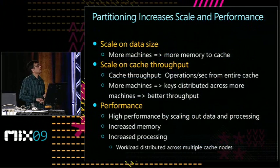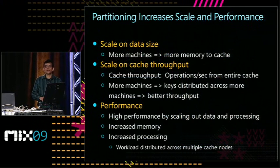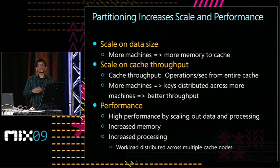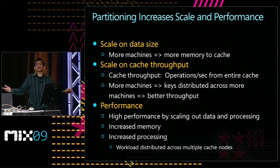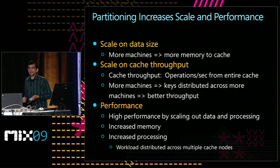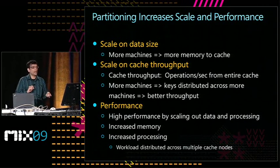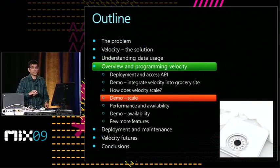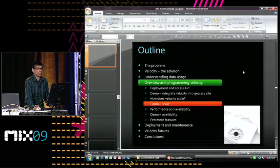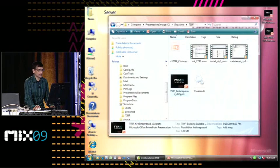So partitioning increases both your scale and performance. As I said before, as you add more machines, you have more memory to cache, and hence you can scale. You can also scale on cache throughput, because as you add more machines, you can distribute the load across all of them. I'm going to show you a quick demo here which proves this point. I've recorded it because it needs about 20 machines, and the machines all got taken away yesterday, so I had to record them quickly before they took them away.